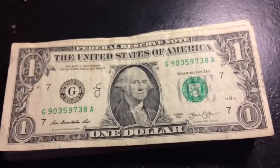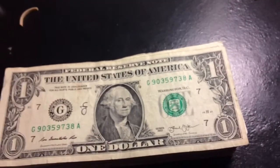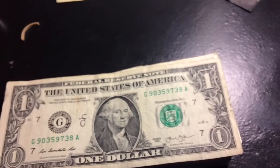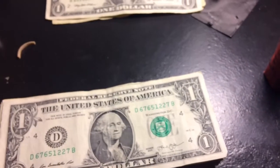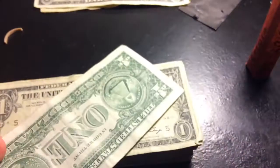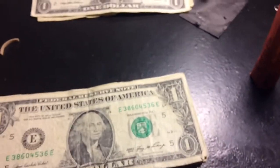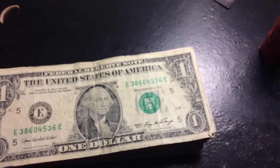2013, already not a keeper, because there's something written on it. GA90359738. 2013, BD 67651227. 2006, EE 38604536. 2006.